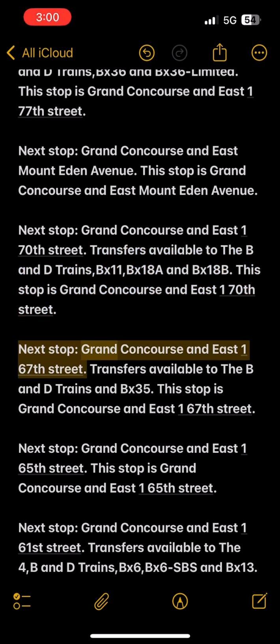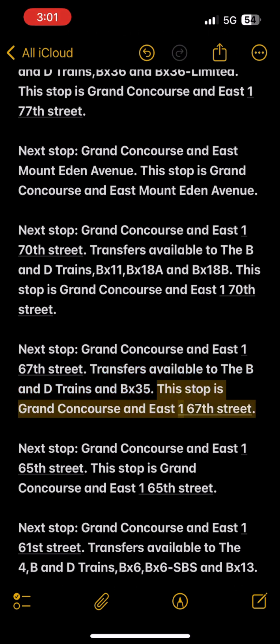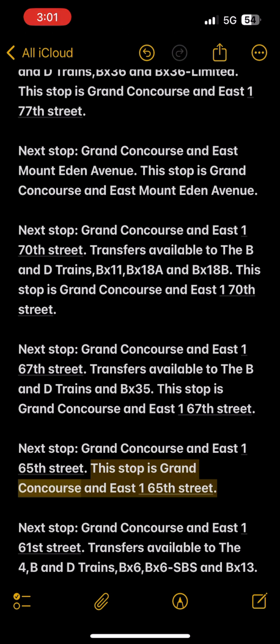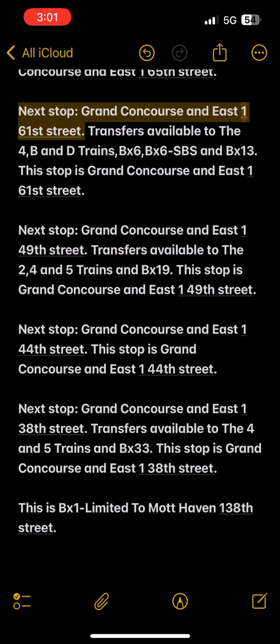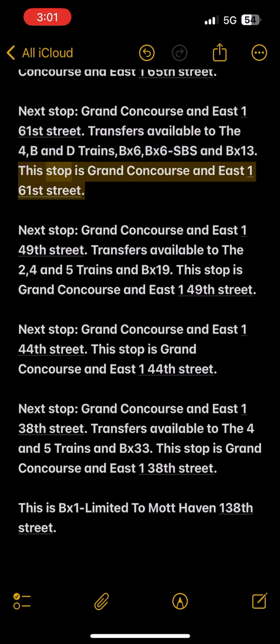Next stop, Grand Concourse and East 167th Street. Transfers available to the B and D trains and Bx35. This stop is Grand Concourse and East 167th Street. Next stop, Grand Concourse and East 165th Street. This stop is Grand Concourse and East 165th Street. Next stop, Grand Concourse and East 161st Street. Transfers available to the 4, B and D trains, Bx6, Bx6 SBS and Bx13. This stop is Grand Concourse and East 161st Street.